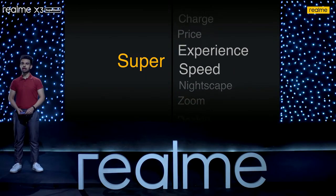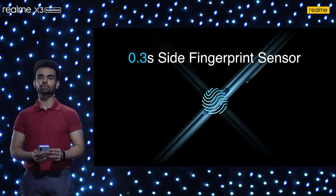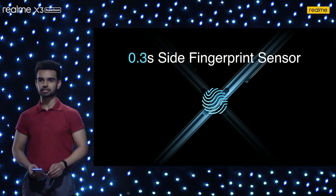So after that, we have the super experience. We know that high-end phones often heat up while you're gaming or multitasking, but the Realme X3 Super Zoom will cool down and its temperature will be reduced by 12.5%. Talking about this side fingerprint, it is located at the most convenient spot for your fingers to reach, and it will unlock in only 0.3 seconds, which is one of the fastest fingerprints out there in the market.